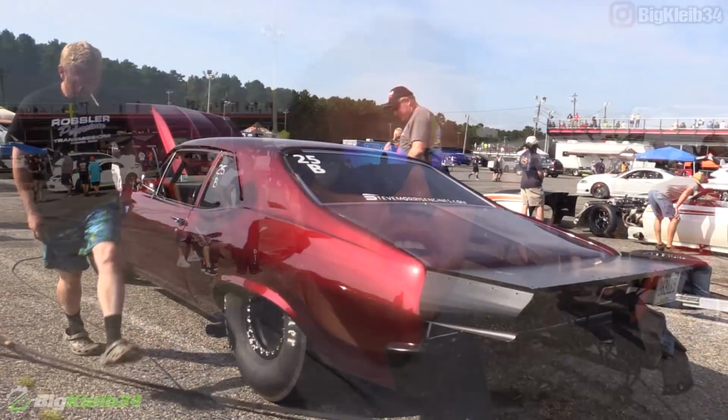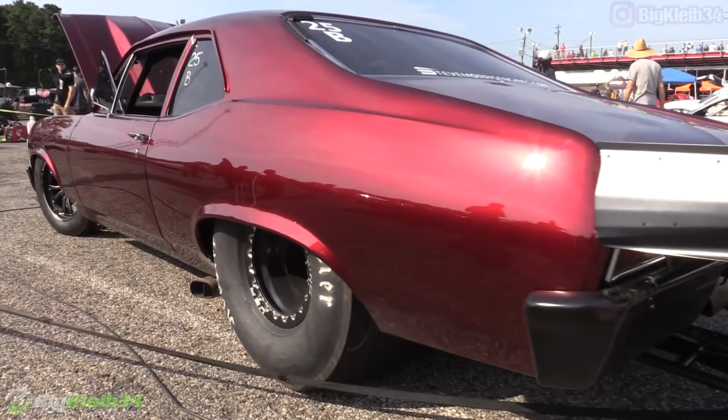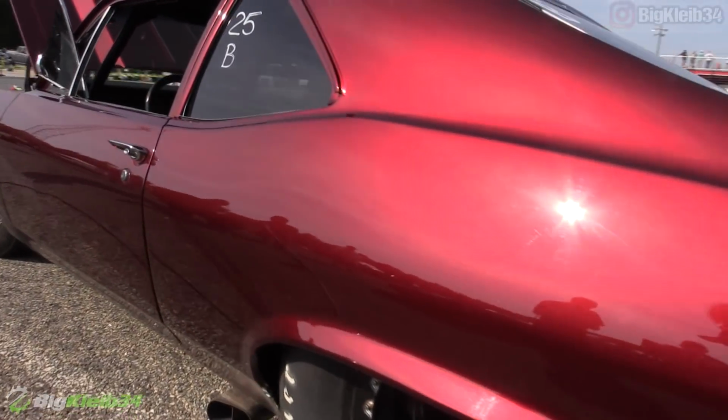What's up, guys? Big Clive 34 coming at you today from Hot Rod Drag Week, and today we're checking out an insanely clean Chevy that makes 2,500 horsepower. These guys are driving over 1,000 miles throughout Drag Week in a 2,500 horsepower beast.